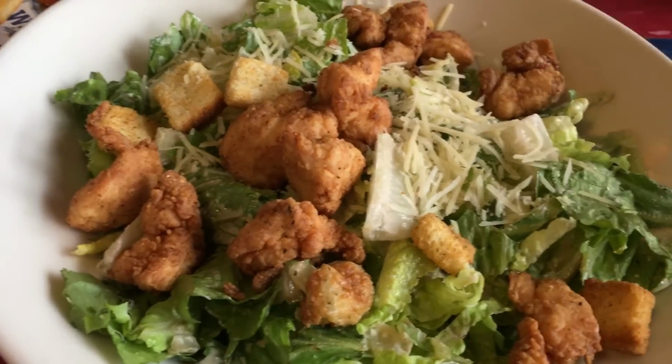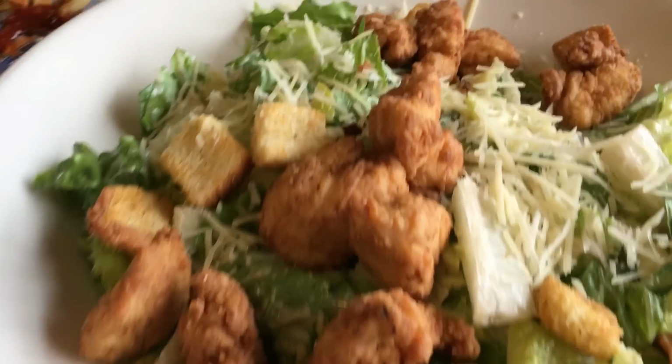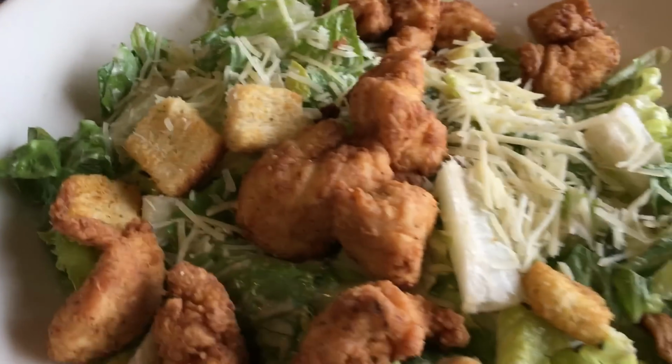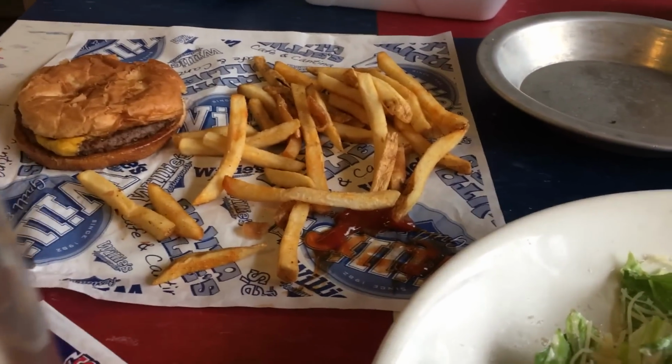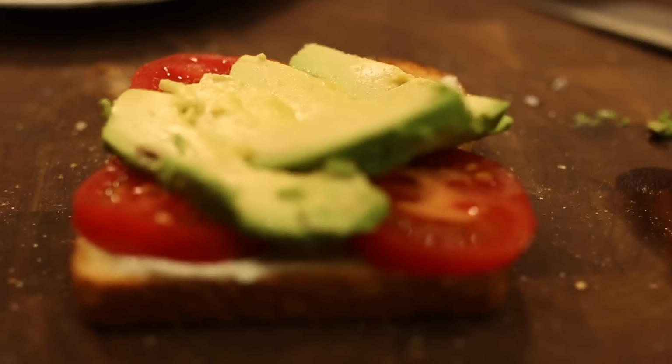For lunch, we went out to eat, and I went out to eat with my mom and my nephew. And I had a Caesar salad with chicken. This is one of my favorite things, and I was stealing my nephew's French fries. They were so good. So I had that lunch pretty late, so I wasn't really super hungry for dinner.